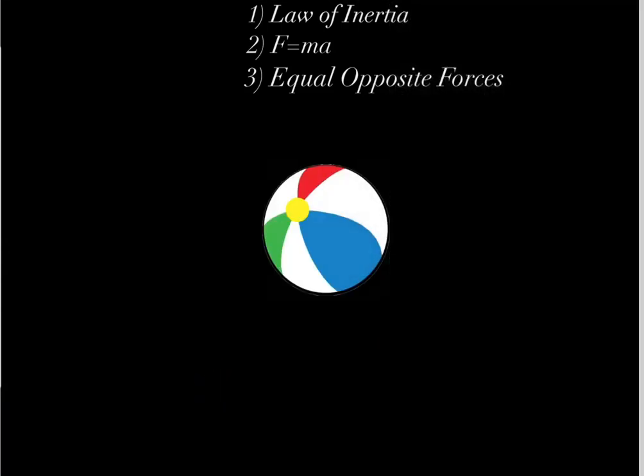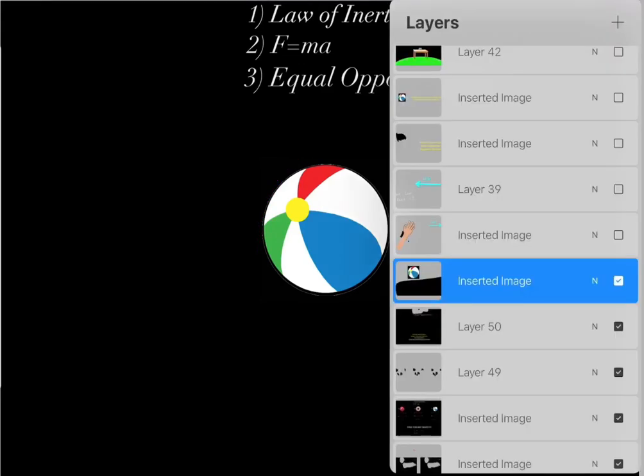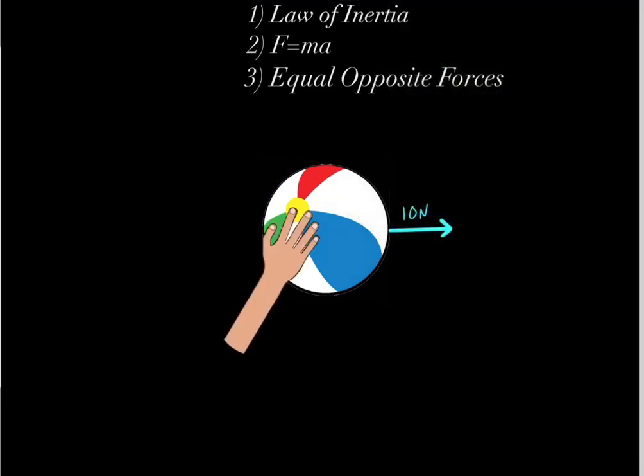So let's try an example. Let's say we have this beach ball, and let's say we slap this beach ball with the force of 10 newtons. What's going to happen? Well, if we slap this beach ball, we know this beach ball is going to feel a force of 10 newtons. So this ball is going to go flying off. However, if we slap this ball and apply 10 Newton force to this ball, we know every force has an equal and opposite force because forces come in pairs. So where is the equal and opposite force?